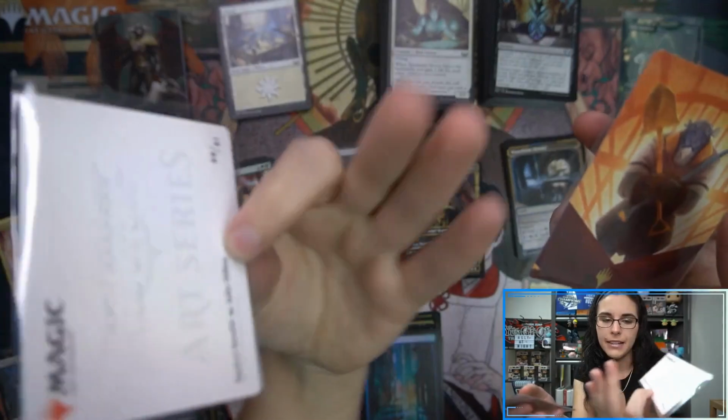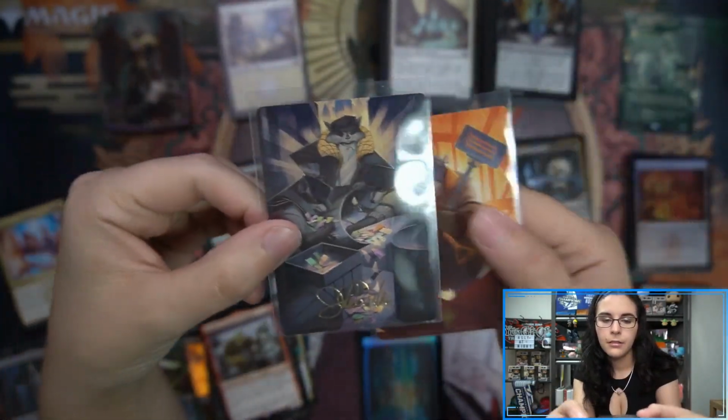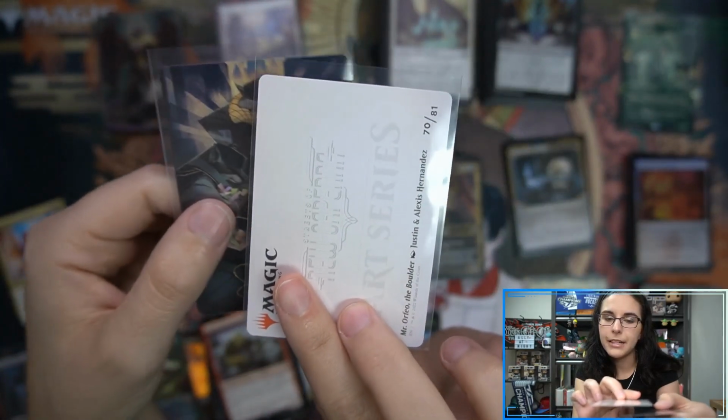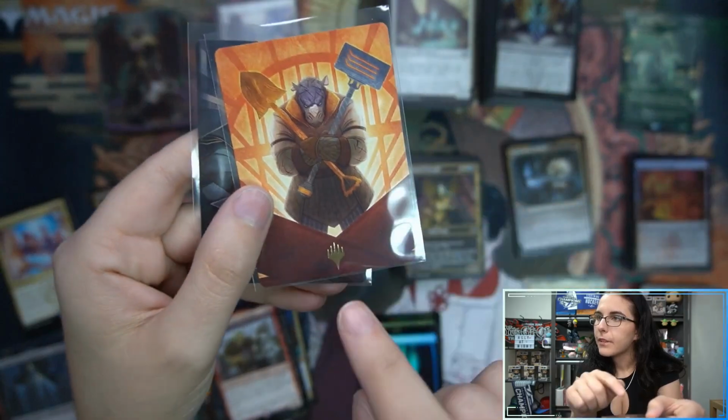Julie Dillon here, Masked Bandits. And then the Rodriguez's here on the Mr. Orfeo. Or not Rodriguez, Hernandez. How did I think it was Rodriguez? Oopsies. No signature on this one, just the Planeswalker stamp.